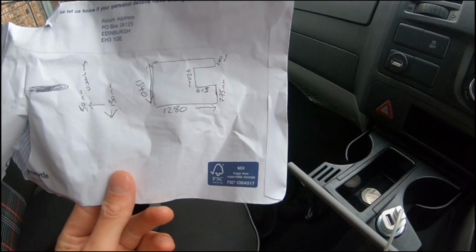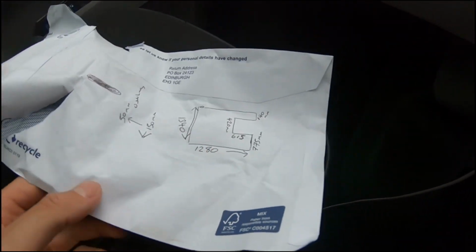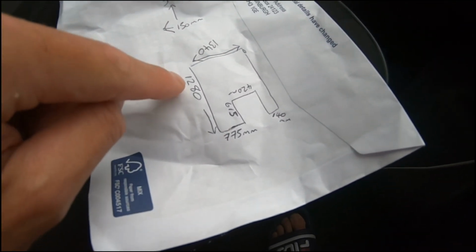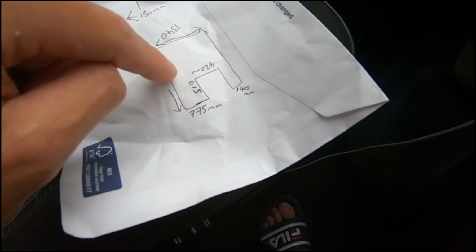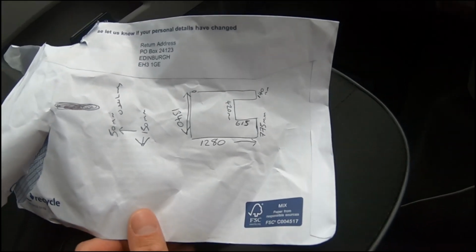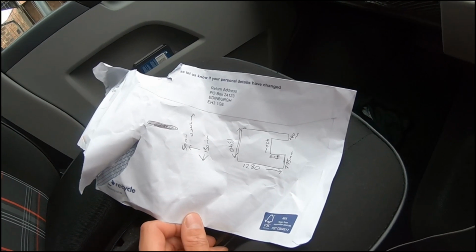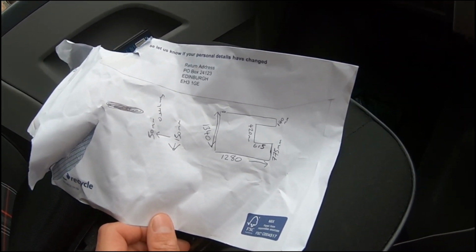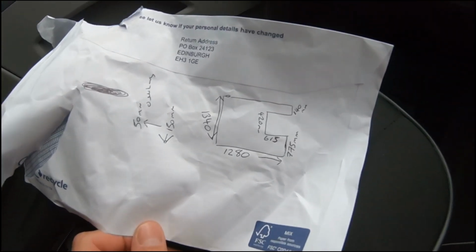For anyone wondering how I've done it, you can see here, look, I've done a little diagram of the back of the van, of the floor, and then these are my measurements: 1280 wide, 775 up to the pod, 615 that way. And yeah, took the measurements, marked it out on the back of the carpet, and the way I got my straight line was by using another rug in my house to do the edges, so it just come out straight as boss. Hope this helps.